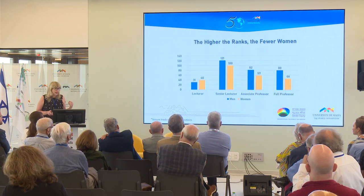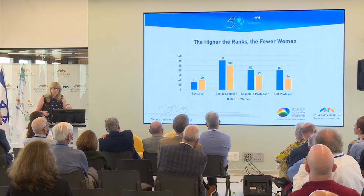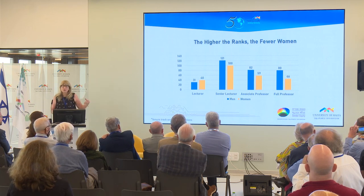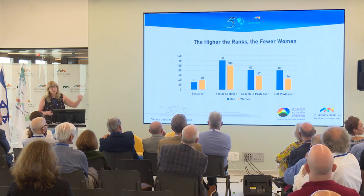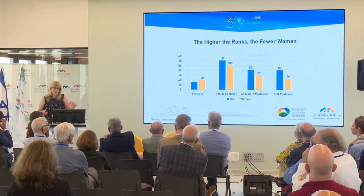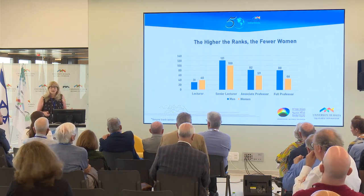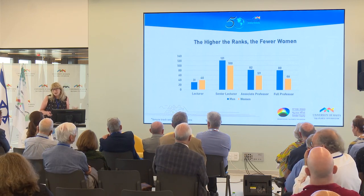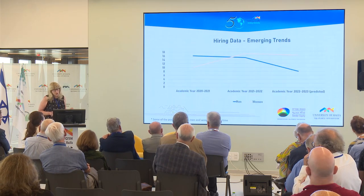Even worse than that, when we look at the ranks of men and women in the university, we see that the higher the ranks are, the fewer are the women that we can find there. When we look at the two upper ranks in the university, which is associate professor and full professor, as you can see, there are much more men than there are women. So what can we do about it, and what should we do about it?